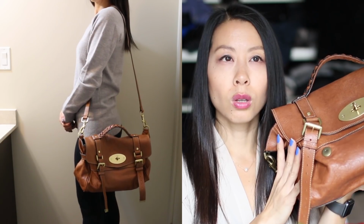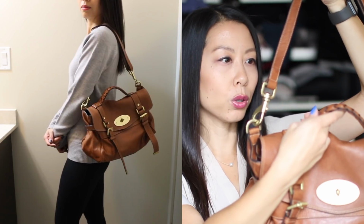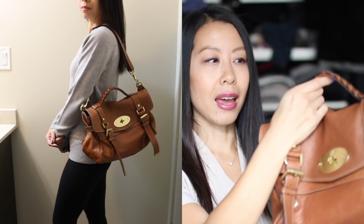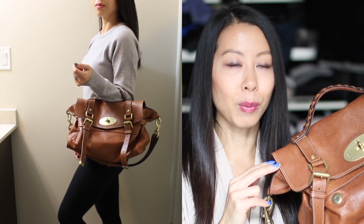The reason I almost sold it was because I wasn't reaching for it, because the strap I found was an awkward length. It was a bit too long for a shoulder bag, and crossbody, the bag just sat really weird. I found a way to finagle the strap so it makes a perfect length shoulder bag, and now I reach for it all the time.